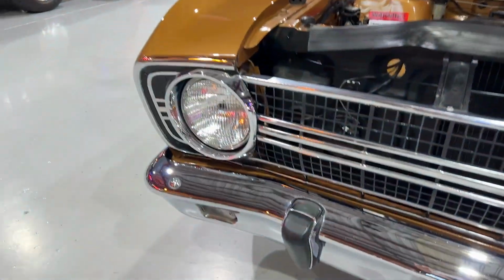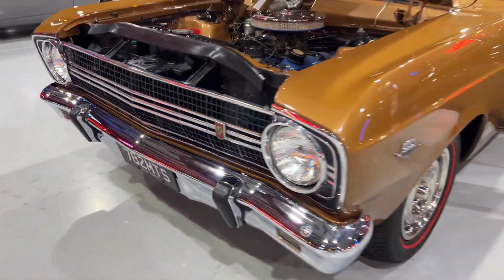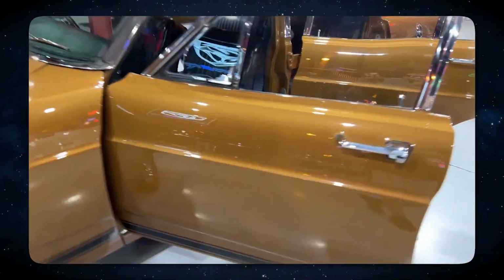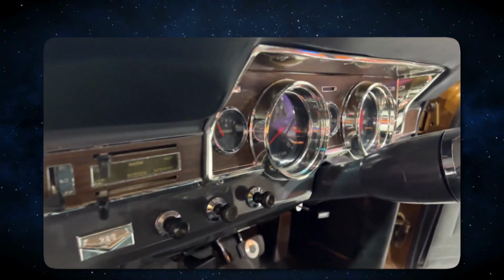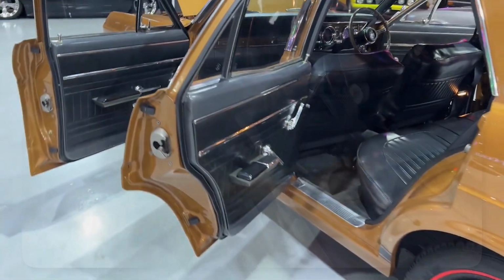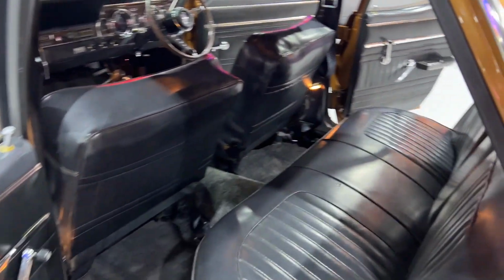Inside, the Fairmont interior offered a comfortable driving environment with sporty touches like Stewart Warner gauges. Priced higher than a standard Falcon, the XR7 GT wasn't for everyone. But for those seeking a homegrown muscle car with undeniable racing pedigree, the Golden Falcon was a dream come true. With only a limited number produced, the XR7 GT remains a highly sought-after classic for Australian car enthusiasts.